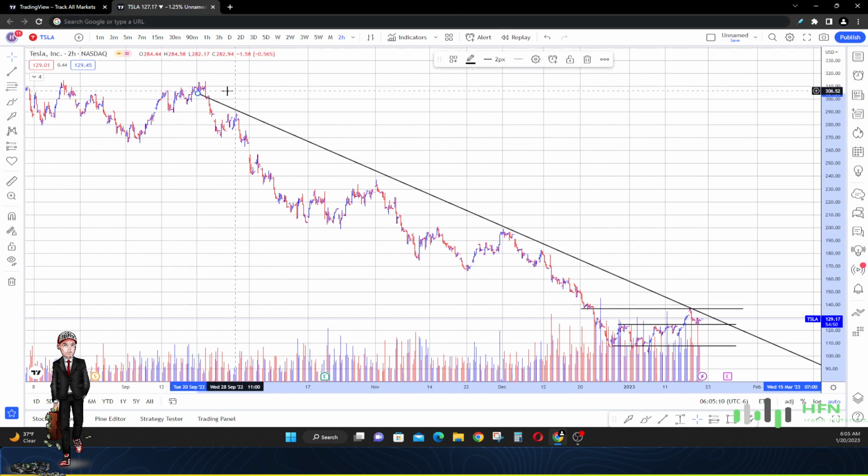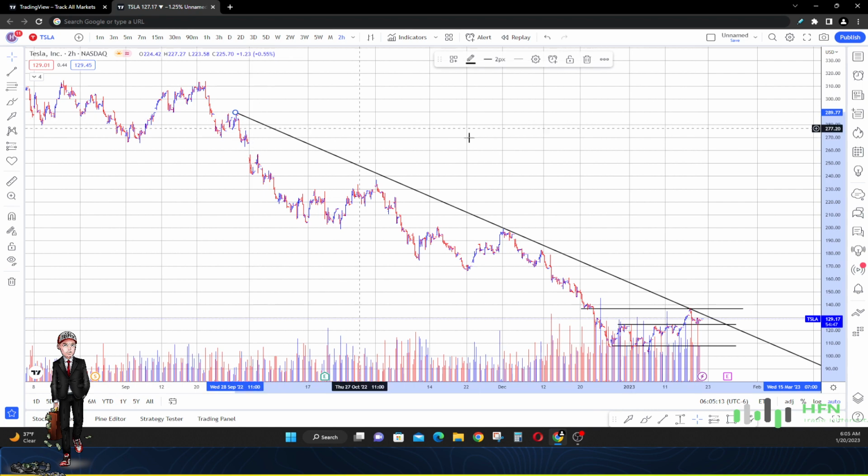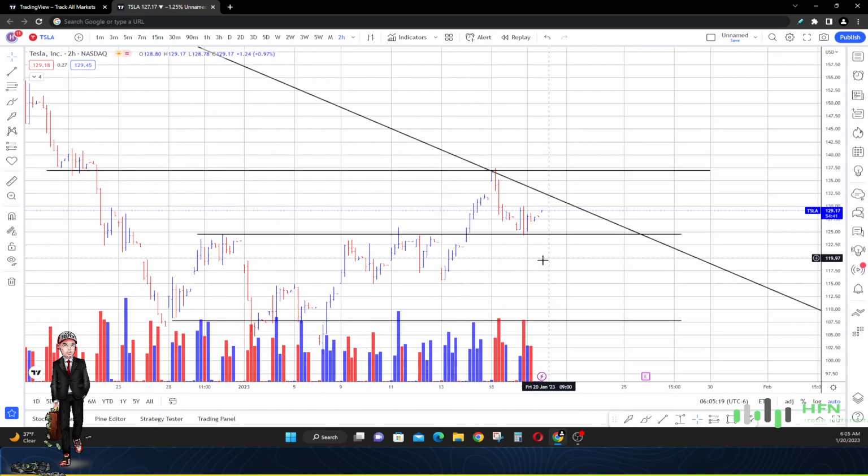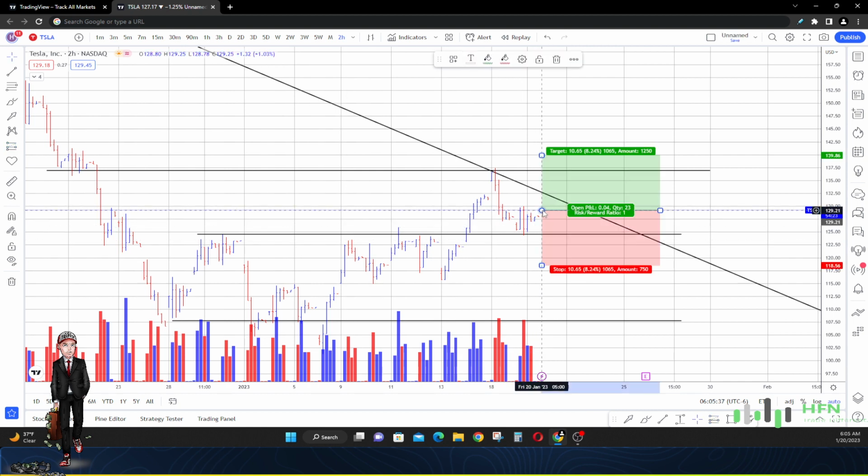We need to see the market in Tesla break these areas here. Okay, so I'm looking at 132 first, and then 137 second. Okay, so let me show you what it looks like. So 132.50. It's about a 2.5% market move higher. That would have to be my first price target. That's my first price target, 132.50. Second one's gonna be at 137. That's around a 6% move to the upside in Tesla there.